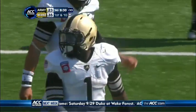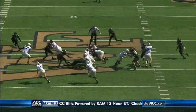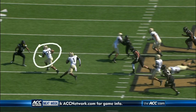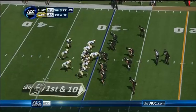Again, this is the third option in the triple option attack. You're going to fake the handoff to Dixon. Now step around and pitch the ball to the outside. Got to get the block. And here's the block, right here's the key. Hit the seam. Excellent job by Malcolm Brown to get the edge block.